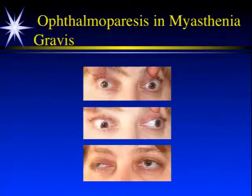So this is a patient who's looking to the left and can't, oops, I'm not sure I have my arrow here anymore, and clearly has a right medial rectus palsy, can't bring the right eye over, also has a left medial rectus palsy looking to the right, and maybe some skewing. And that's going to fluctuate because the myasthenic patients have fluctuating eye weakness.